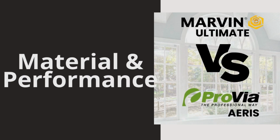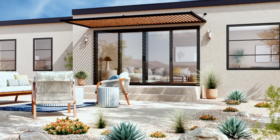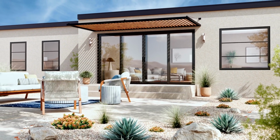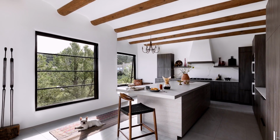Next, let's look at materials and performance. Marvin Ultimate windows feature a real wood frame with either aluminum or wood exterior cladding. The aluminum cladding offers superior protection from elements like rain, wind, and sun, and requires minimal maintenance. The wood exterior, though beautiful and traditional, needs more upkeep to prevent rot and water damage.